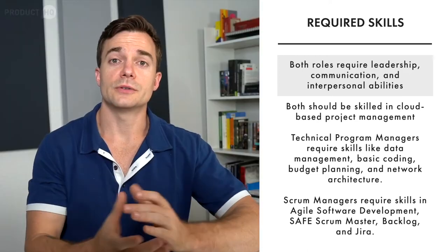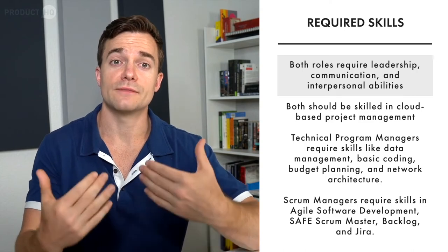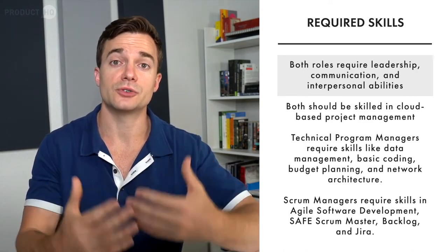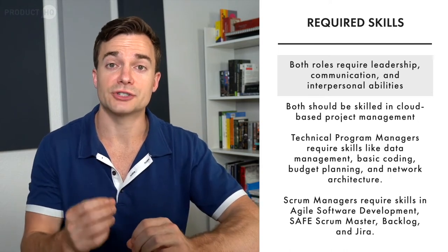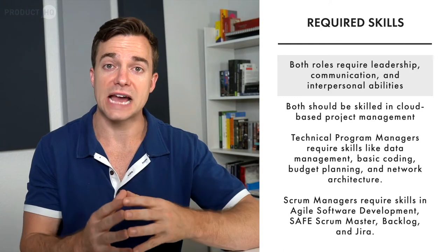And the reason that we have such a high emphasis on communication skills is that Scrum managers are involved in the everyday interactions between team members. These communication and motivational skills come in handy for a Scrum manager's daily stand-ups, in which past tasks are evaluated and future tasks are planned.